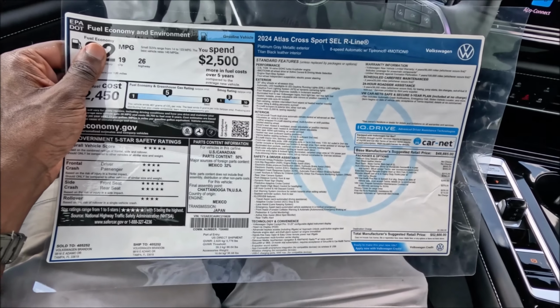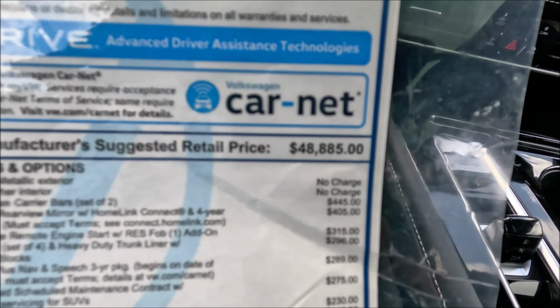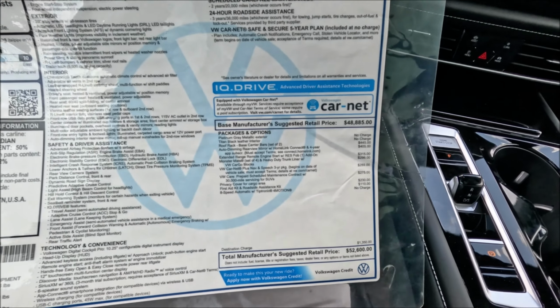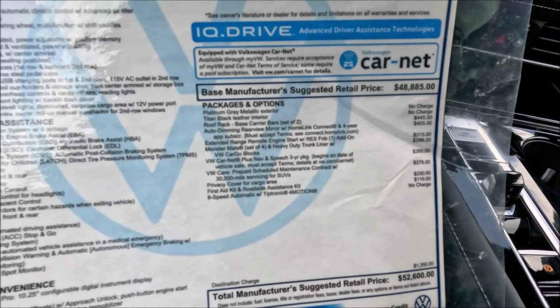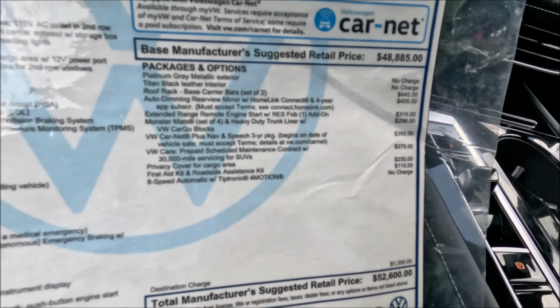talk about the 2024 Atlas Cross Sport SEL R-Line, because before options, we're looking at $48,885. But after the options, we have a $52,600 price tag. Now we get platinum gray exterior metallic paint, no charge. Titan black leather interior, no charge. We got the roof rack with the base carrier bars. This is $445. The auto dimming rearview mirror, $405.